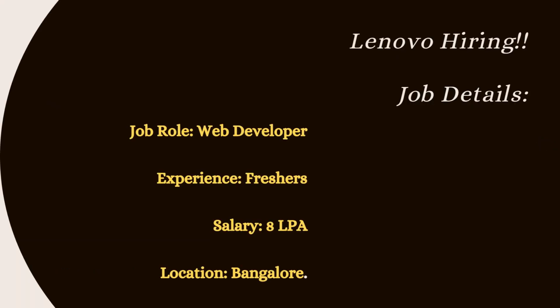So the first company, Lenovo off campus, is hiring, and the role they are hiring for is web developer. The experience needed is for freshers, and the CTC salary is 8 lakhs per annum, and the work location is Bangalore.